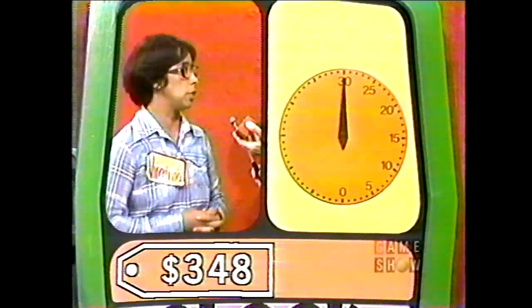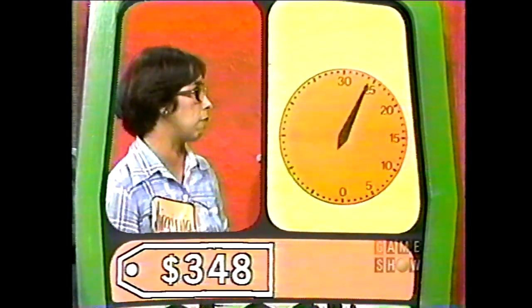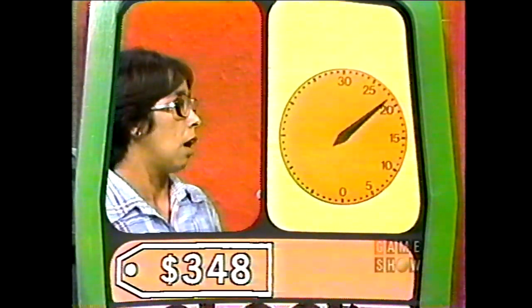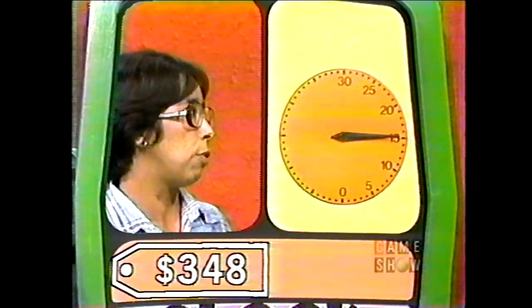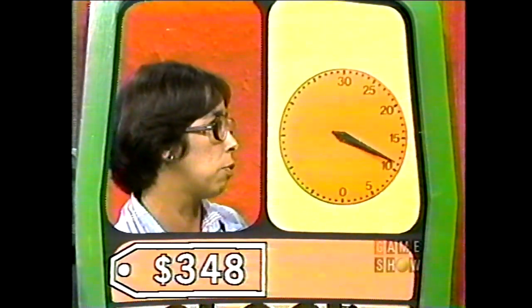Now, Virginia, the clock will start with your first bid. Go. $100. Higher. $150. Higher. $125. Higher. $175. Higher. $200. Higher. $250. Higher. $300. Higher. $350. Lower. $325. Higher. $326. Higher. $327. Higher. $330. Higher. $335. Higher. $336. Higher. $337. Higher. $338. Higher. $339. $340. Higher. $341. Higher. $348.